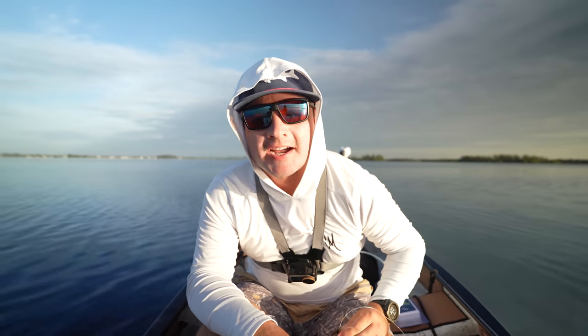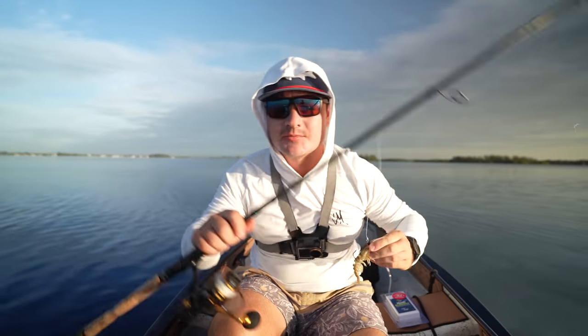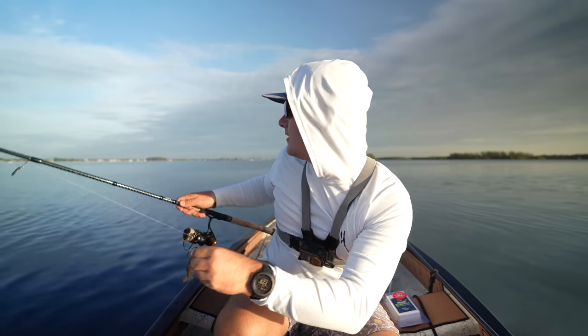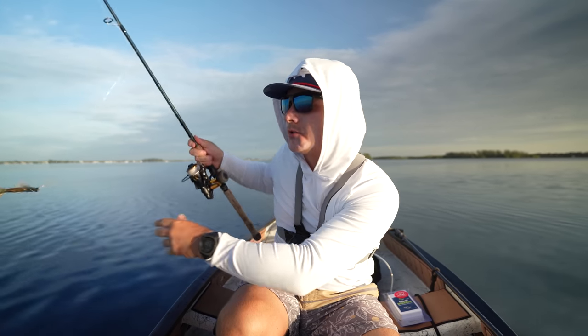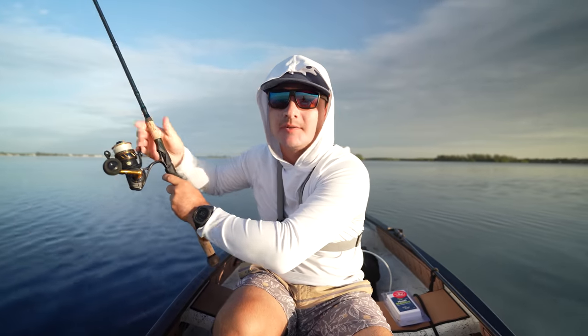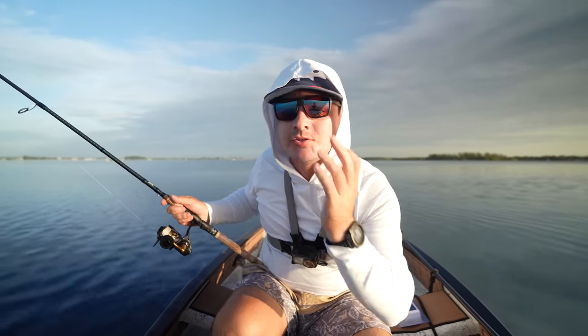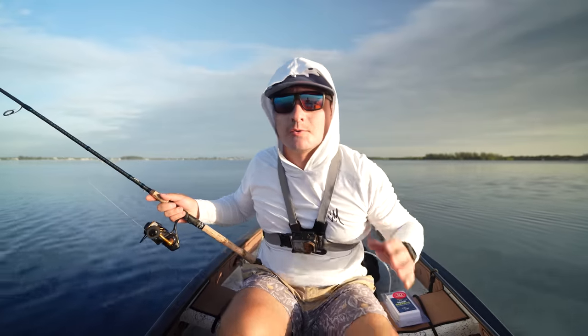All right, so I'm all tied up and ready to go. Decided to throw on the Savage Gear shrimp right here because it's one of the bigger shrimp I have. They're tailing really well over my shoulder. I'm gonna sneak up in there and do my best to just put it on them and see if I can get a bite. If I don't get a bite, we'll probably switch to a gulp shrimp, but I'll start with this first.